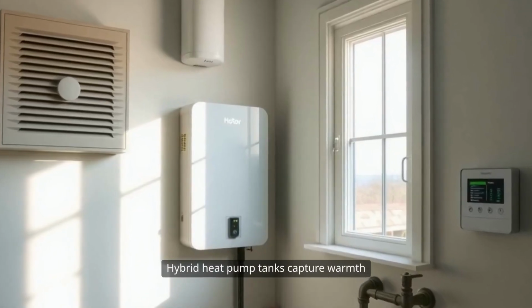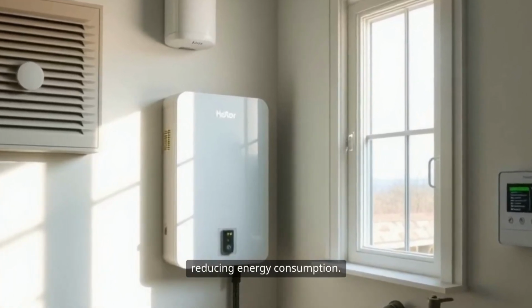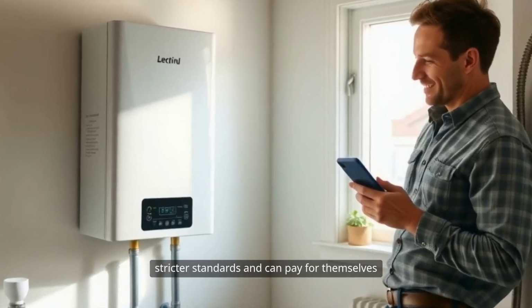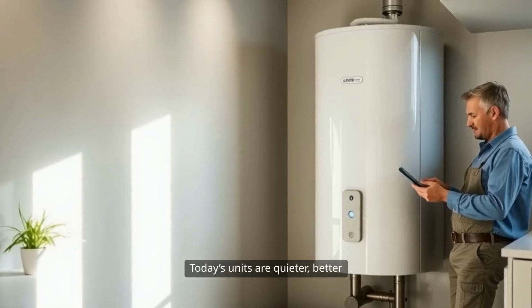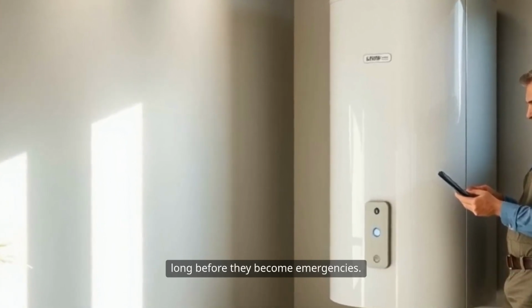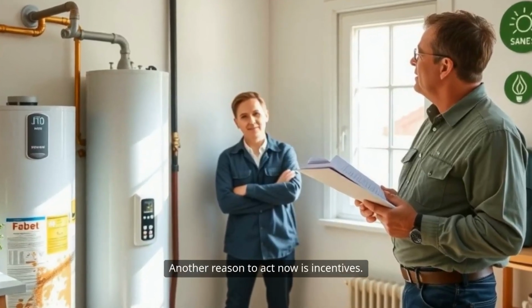Hybrid heat pump tanks capture warmth from the surrounding air, drastically reducing energy consumption. High-efficiency gas or electric tanks meet stricter standards and can pay for themselves over time through smaller monthly bills. Today's units are quieter, better insulated, and come equipped with smart diagnostics that alert you to issues long before they become emergencies. Another reason to act now is incentives.